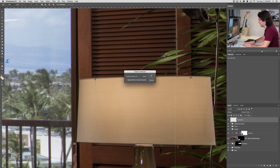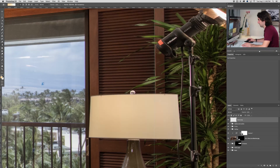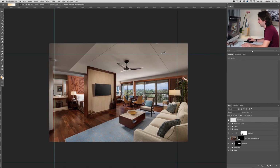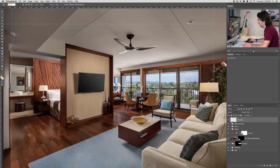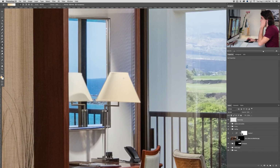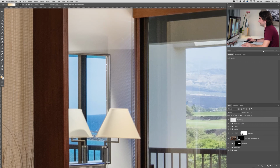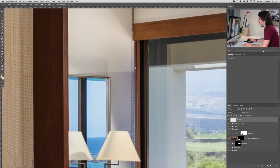Command Enter, Shift F6, feather, grab my gradient, and just kind of brighten it up a little bit. Now you have some nice glowy lamps, and things are looking pretty good overall. So the last thing I want to fix is this kind of mess of a light bleed over here. We did a marginal job at best on that flag, it appears.